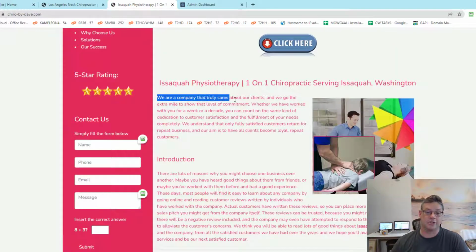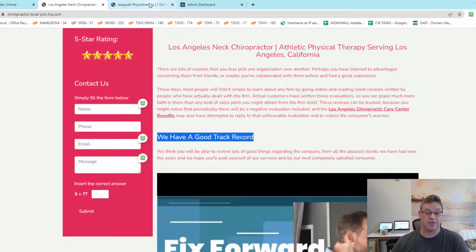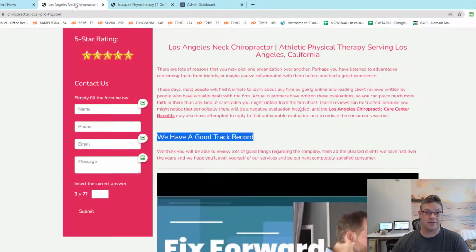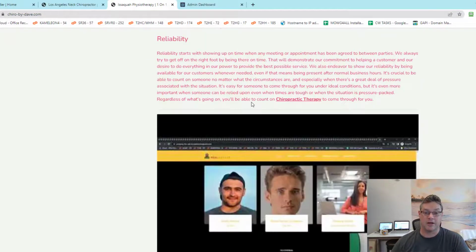We are a company that truly cares about our clients, and we go the extra mile to show that level of commitment. Yes, the entire page is like that. See how the next header says one thing, the next header says another thing? Okay. If we go down, we've got different sections, right? Expertise versus reliability, and it goes talking about whatever.